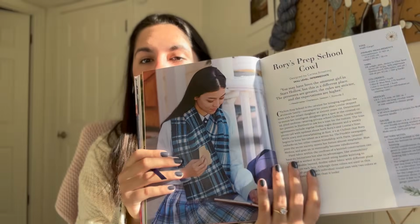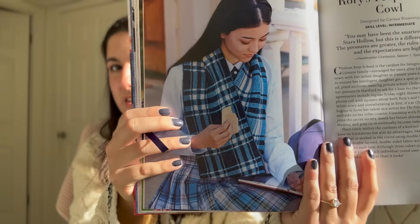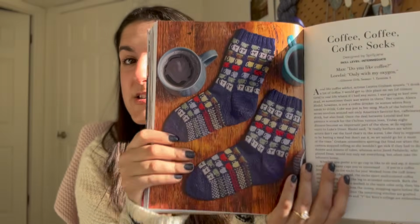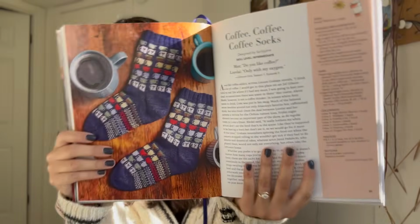Of this plaid, Chilton-inspired cow, which I think is really pretty. I'm also not a sock knitter, but there's a sock pattern in here that I really would make, the coffee sock pattern. It has little coffee mugs on it. Like, it's really cute. So I just wanted to share this. I don't know, it was like a fun little gift. I like geeking out on nerdy things, or like nitty things like this.